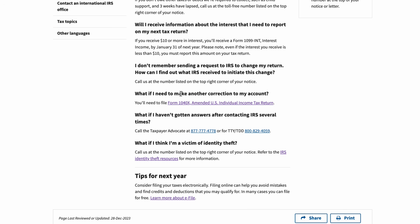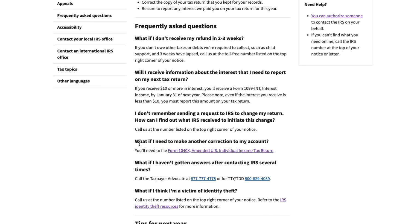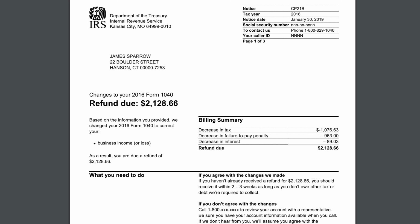If you need to make any additional corrections to your account, you can file an amended tax return. If you have additional challenges and you can't get help from the IRS, you can request assistance from the taxpayer advocate. You can call the taxpayer advocate at the 800 number here. You can also file IRS Form 911, which is the request for taxpayer assistance. And then there are identity theft resources if that's applicable to your situation. So there was some information that we didn't go over in that notice, but most of it was pretty generic. So we'll go back to this notice momentarily.